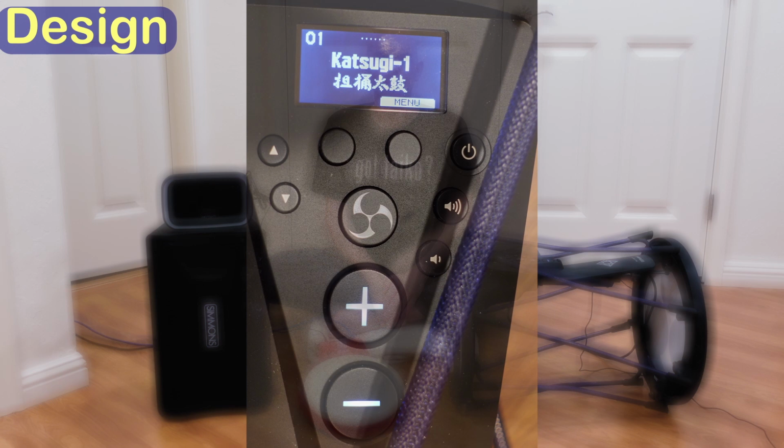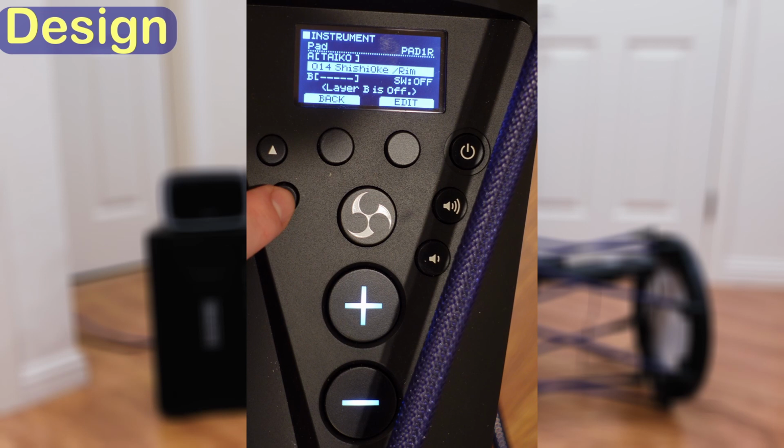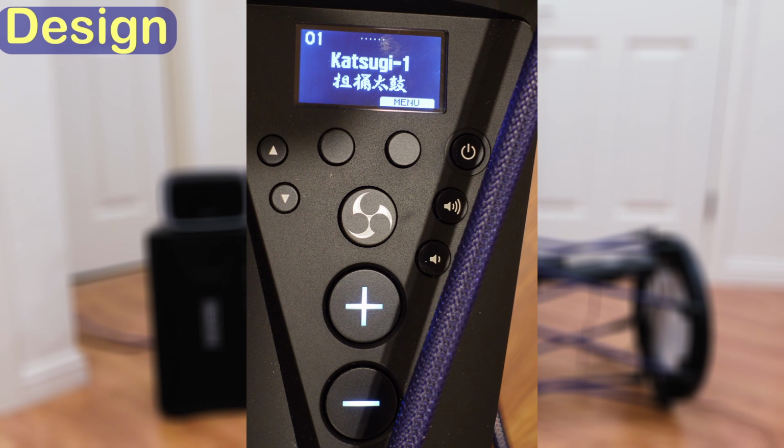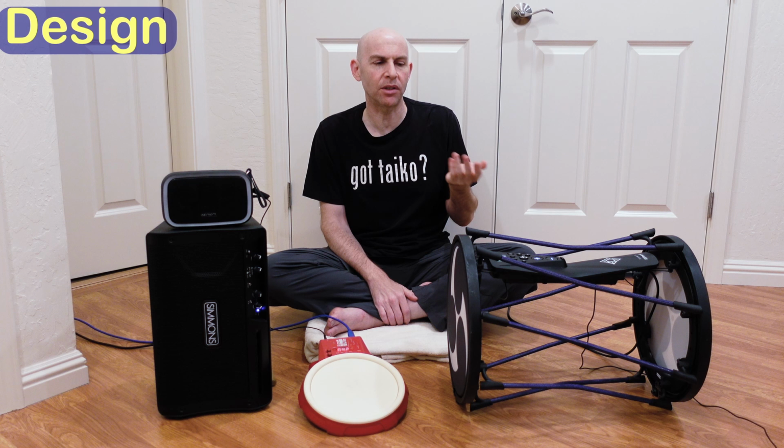One thing about the buttons on the control panel is that they're very clear, they're very easy to see. Big plus, big minus, home button, up, down, arrow, volume, power, etc. But the only thing, if there is a thing, is that sometimes it's easy to forget, did you want to hit up or down, or did you want to hit plus or minus? Which one makes the value of the menu or the instrument greater or lower? It sometimes seems instinctive, and other times I find myself having pushed the wrong button.